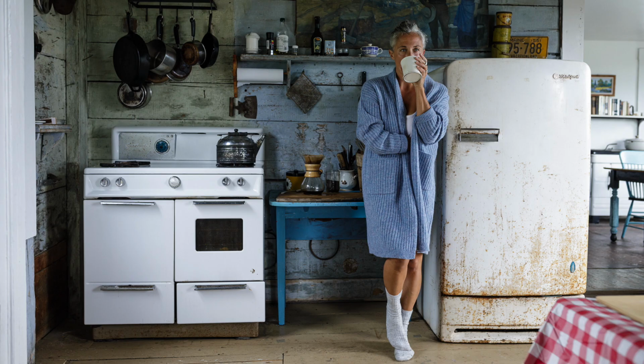And I'm really excited to talk to Scott today about a couple images from his project called Frontier. Scott, I'd love for you to tell me about the image of the woman drinking coffee by the fridge. What was behind this story?